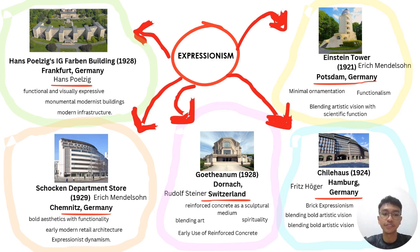Together, these buildings show how expressionist architects pushed boundaries, using form, materials and meaning to shape a new architectural language. Expressionism wasn't just about how buildings looked. Instead, it was about how they felt.